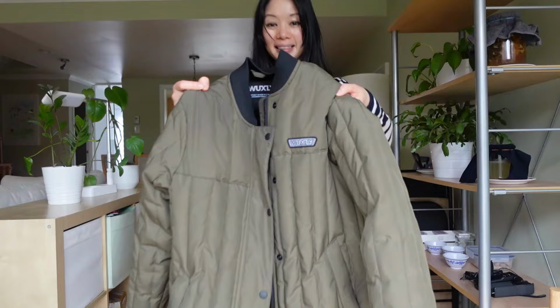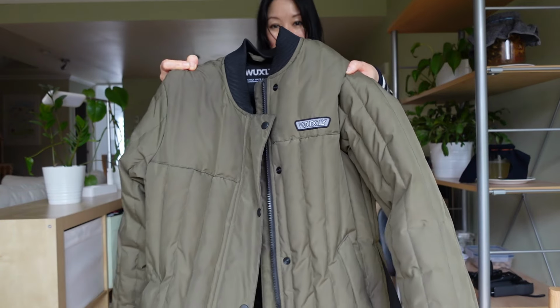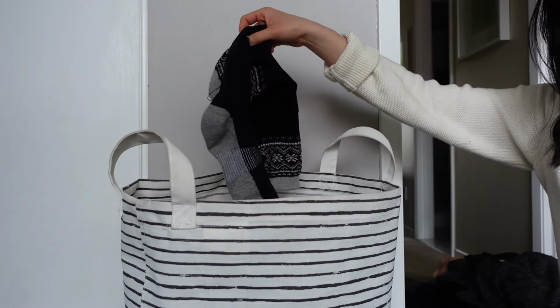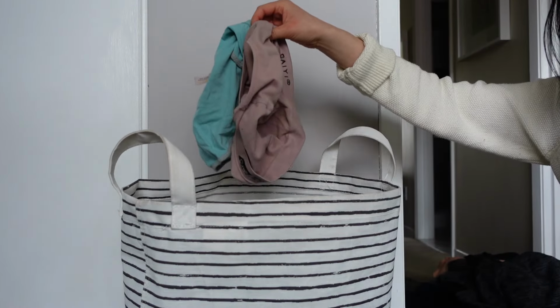Jeans don't actually have to be washed that often. Same with sweaters. You can wear them up to 10 times between washes as long as it doesn't smell bad. Same with outerwear. They can be worn multiple times before you wash them. Workout clothing, socks, and underwear should be thrown to wash after every wear.